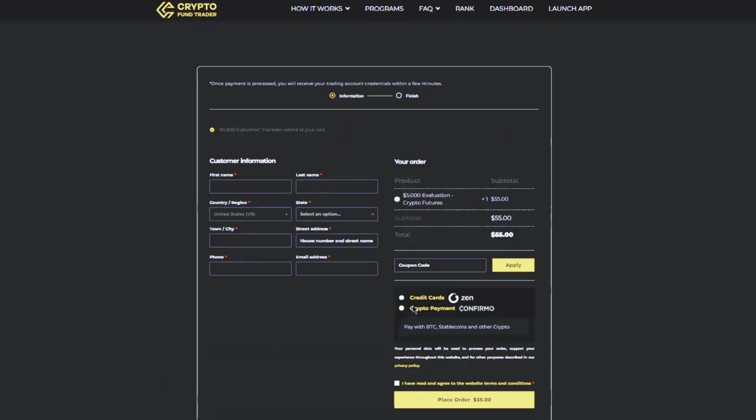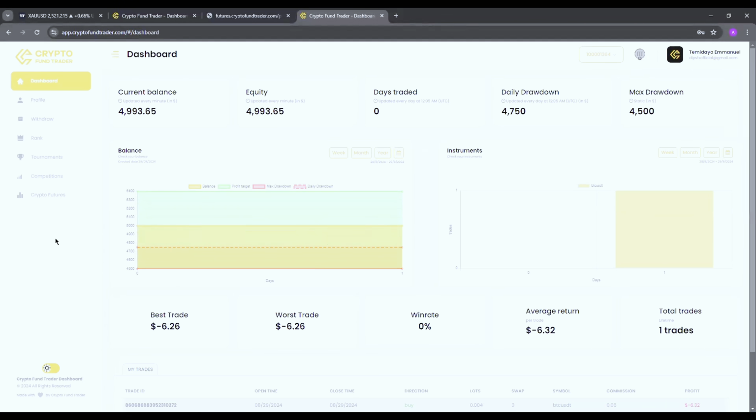And of course, after everything, you're going to be given your login details. And right now, I'm going to sign into my platform. You guys see that I'm in a little bit of drawdown, right? This happened when I was actually testing the platform. It was just a $6 loss. I'm not a bad trader, guys. So I'm going to be starting the challenge here. Of course, I'm going to be taking you guys along with everything.